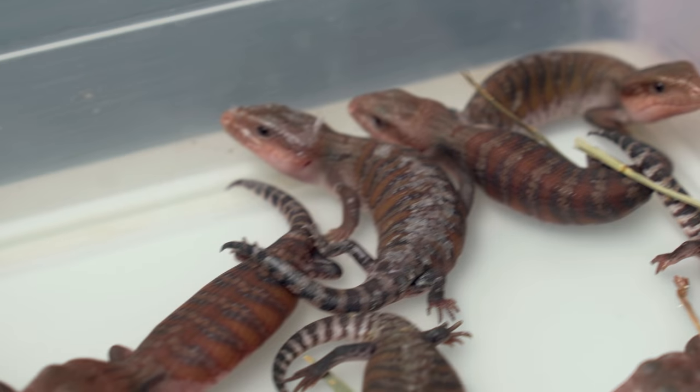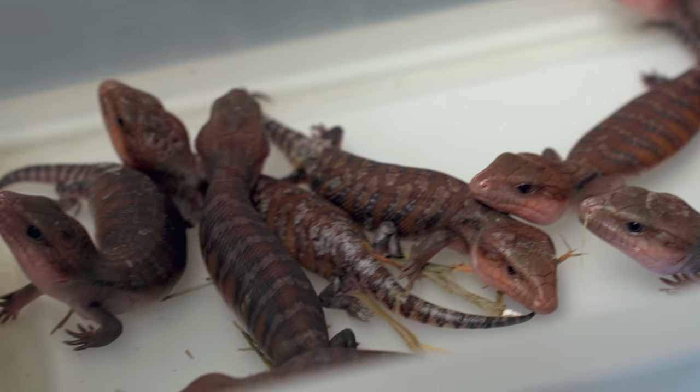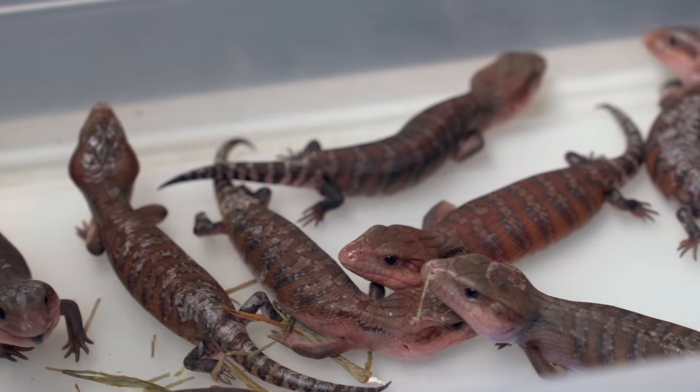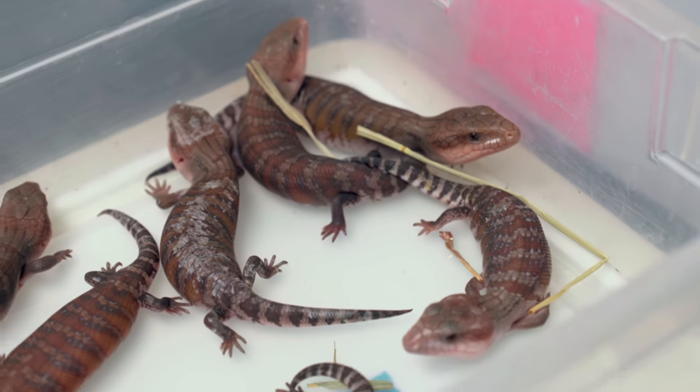Oh my gosh, 12, and they are rippers too. I mean, just look at the color on this one. Wow, all the color on these guys is just so absolutely beautiful. And look at how feisty they are. You little feisty monkeys, unbelievable. So we'll get these guys set up, and literally they start eating within a day or so.